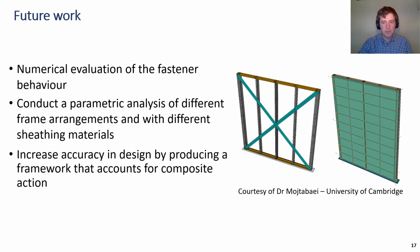Of course, our research will be further expanded in order to understand the influence of the fastener behavior on the composite system. Current research at the University of Cambridge will evaluate the experimental framework numerically with the overall aim of increasing the accuracy in structural design and produce a framework that accounts for composite action.